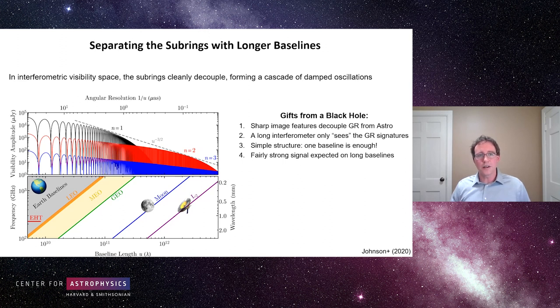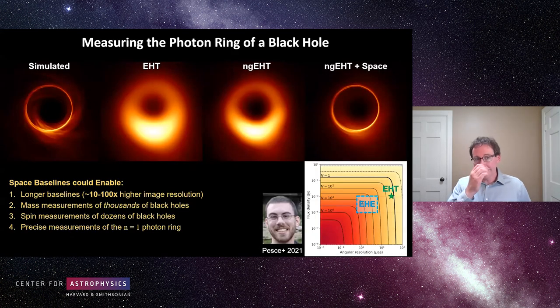And the other thing that's extraordinary about it is that because the structure is so sharp, the interferometric signal on long baselines is very strong. So there's actually a lot to see if we can make these baselines that extend out into space. One thing that we're studying now is just the prospects of a space-enhanced EHT or a space-enhanced NGEHT. So again, on the left is a simulated image of a black hole. The next panel is showing you what we'd be able to see if we were to observe that using the Event Horizon Telescope.